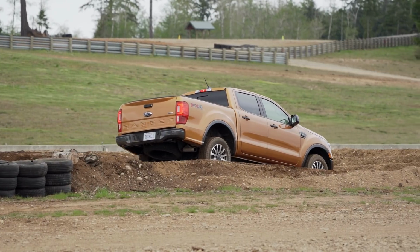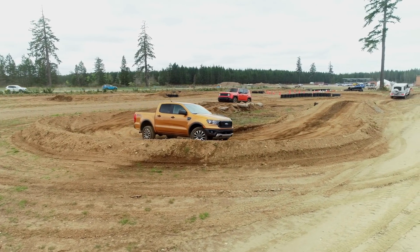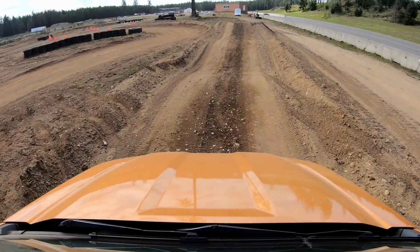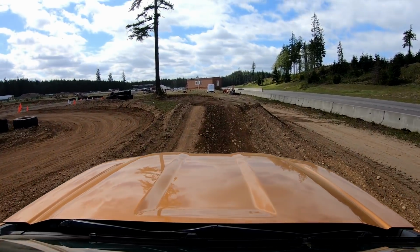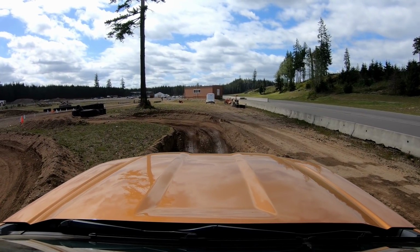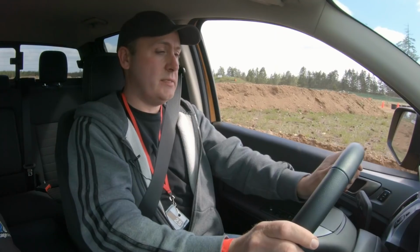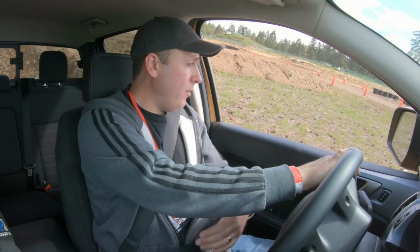Okay, we have one more feature, and that is yet another breakover and approach and departure angle feature. So let's go try that out. Up and down. Okay, we're at 5 miles per hour right now. What's the maximum? Oh wow, trail control will go really fast. It'll go over 5. Okay, we're at the crest here, so I'm going to go ahead and bump it down to 1 mile per hour as we crest and then go down into the hole. I'm going to hover over the brake pedal just in case I need it. Let's see, here we go. Okay, we made the breakover, we've cleared the front, we can now get on our way.